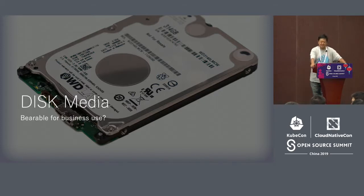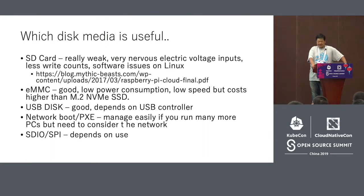So first of all, sometimes the SD card is easy to break. The Raspberry Pi Foundation and the Raspberry Pi engineers have been evaluating SD card issues, because it is really weak and very nervous related to voltage inputs and software issues on Linux. And they are checking the SD card issue, and they say it breaks very easily, and we should check and use another way.